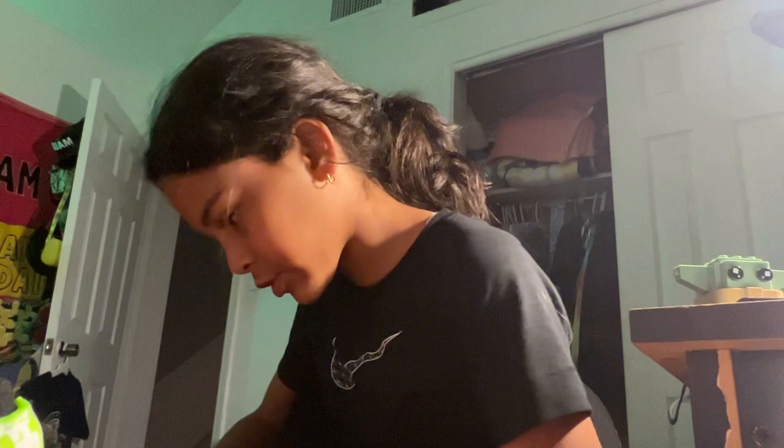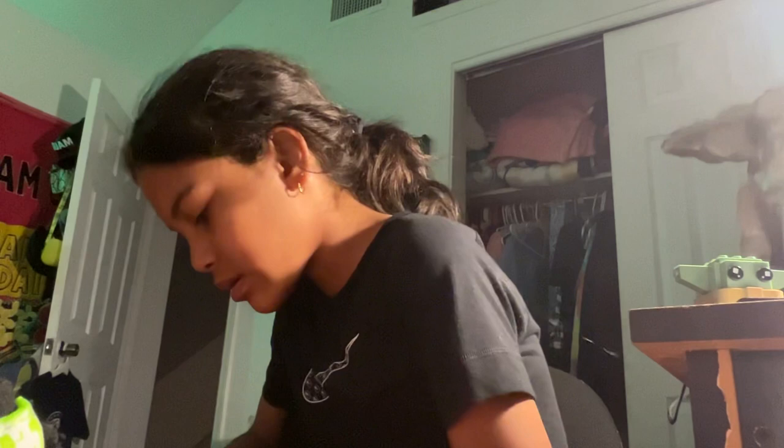Anyways, so this is the shirt. I like these dolls because they're so detailed. Like her eyelashes, they're actual eyelashes. Not real hair, but fake hair eyelashes.